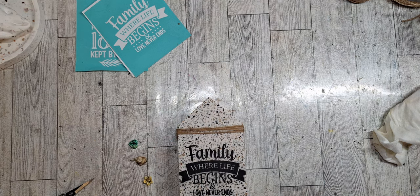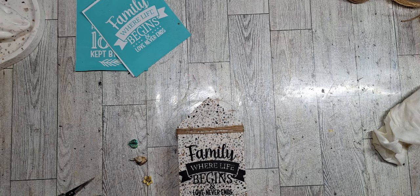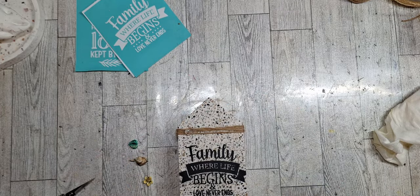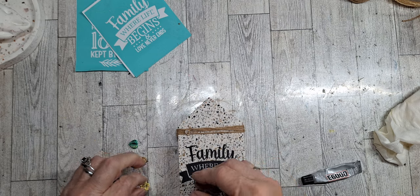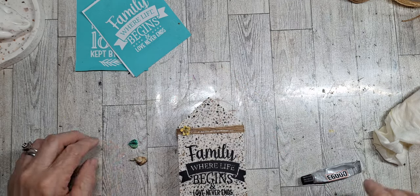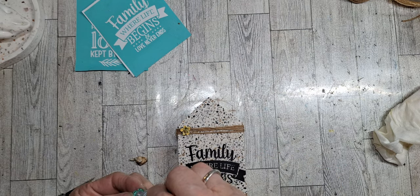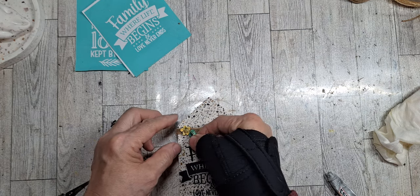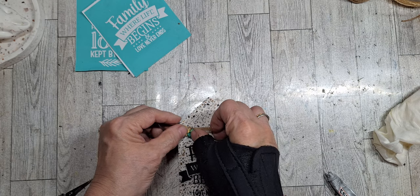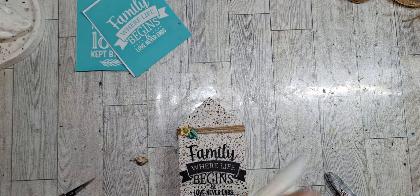And I'm going to use the E6000 glue. Now, it takes longer to dry, but that's okay. I'll leave it flat because it's a more permanent bond than hot glue, I think. Some people may not agree with me, but I do. I think it's a better bond. That's what I should have done with the first piece, but that's okay. And I don't mind the glue getting between. I can clean that up in just a minute.